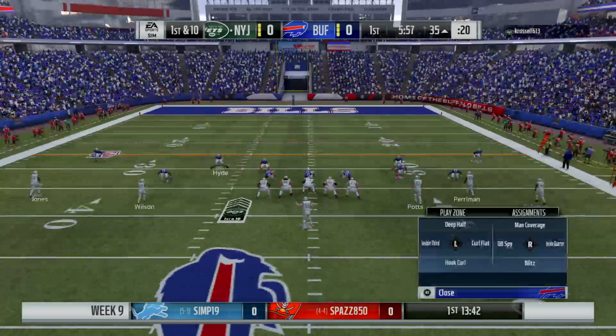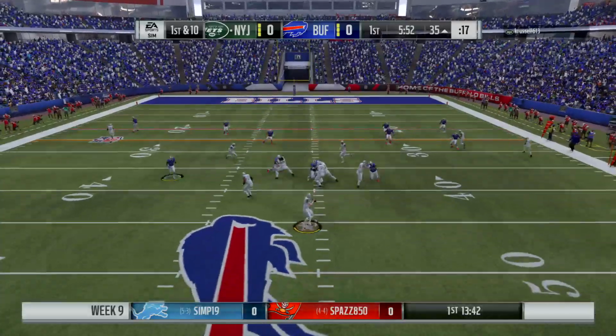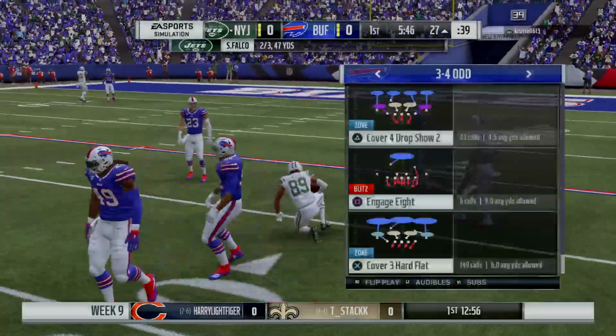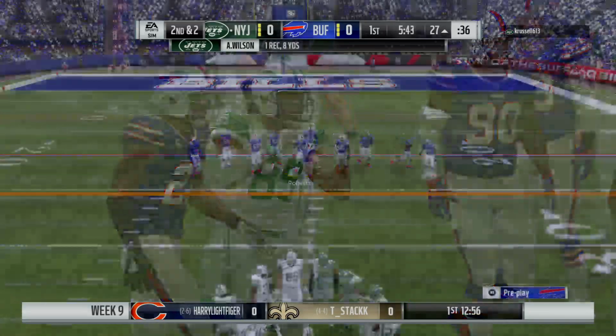Watch it now, Barney. On 1st down, he'll drop to throw. Out to the right here to Wilson. And he'll be brought down at the 27-yard line. A good pickup there. 8 yards on the 1st down completion.